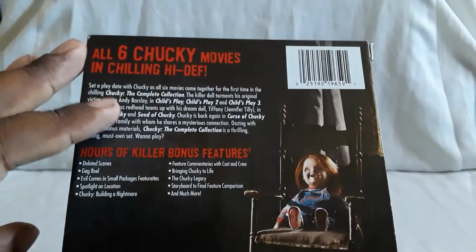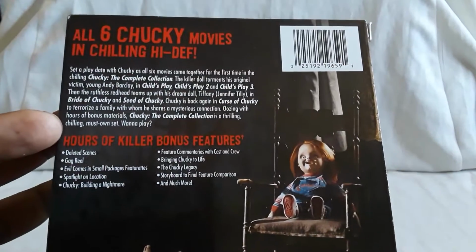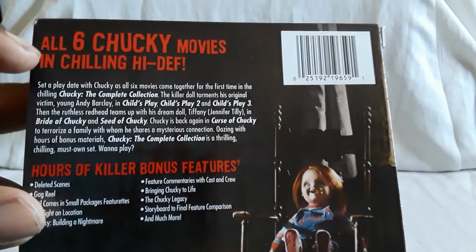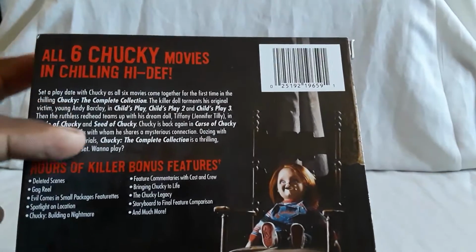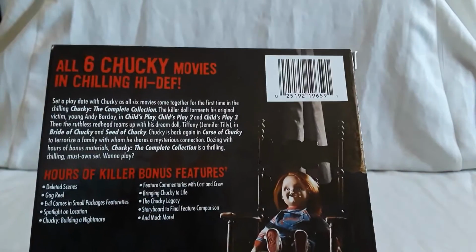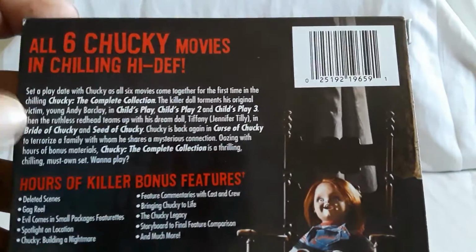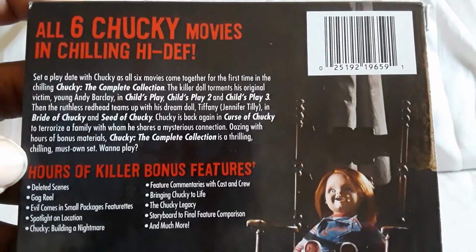Yeah, so this was a pretty cool set at the time because there was only 6 films. And then eventually Cult came out, then the remake. There is currently a 7-movie set, which doesn't include the remake. I'm not sure if there's like an 8-movie one now. That's like the more common set that's pretty much been out there for quite a while. This tells you all the films it holds.